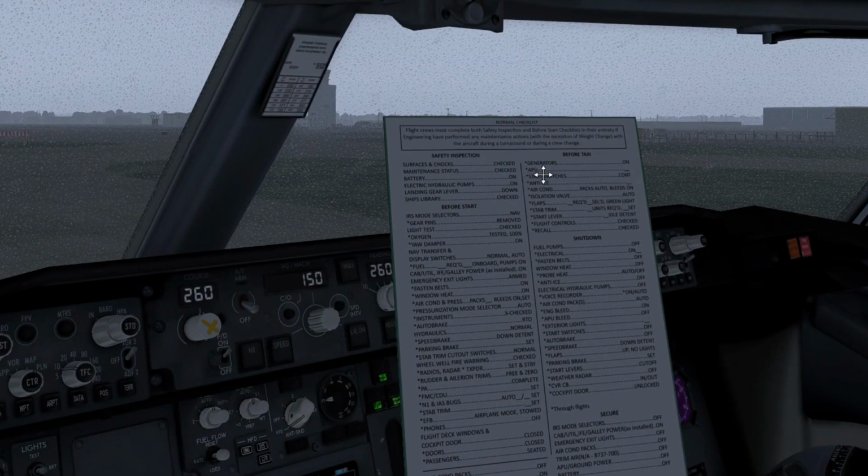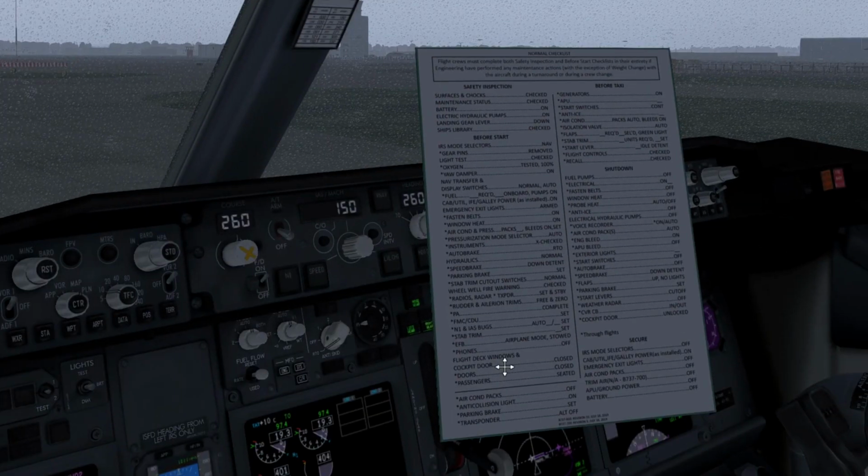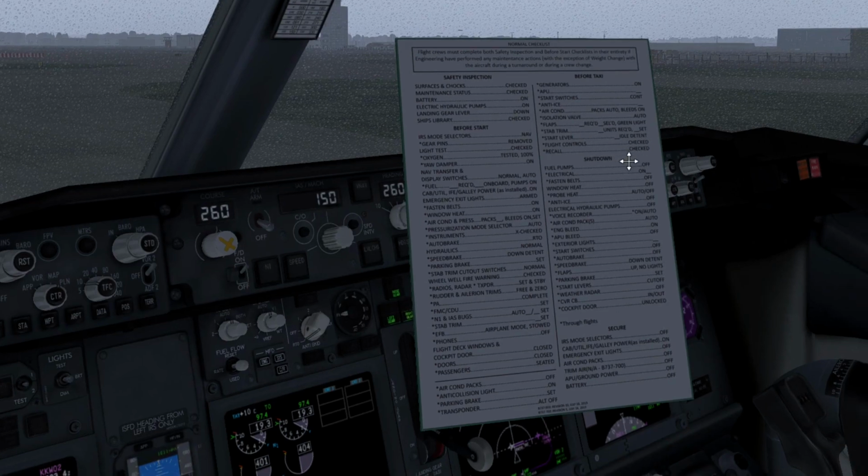So generators are on, APUs off, start switches are continuous. Anti-ice is not required. Air conditioning packs on, bleeds on, isolation valve auto, flaps as we're holding on that. Stab trim is 4.5 units. Pin has been removed. Signal on the left. 4.5 units set.